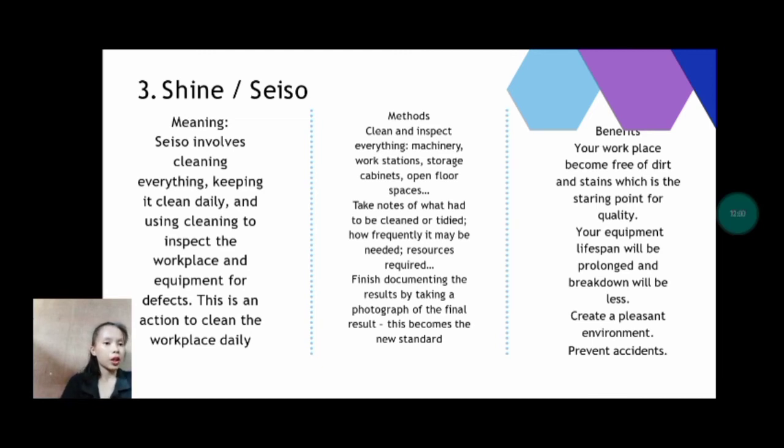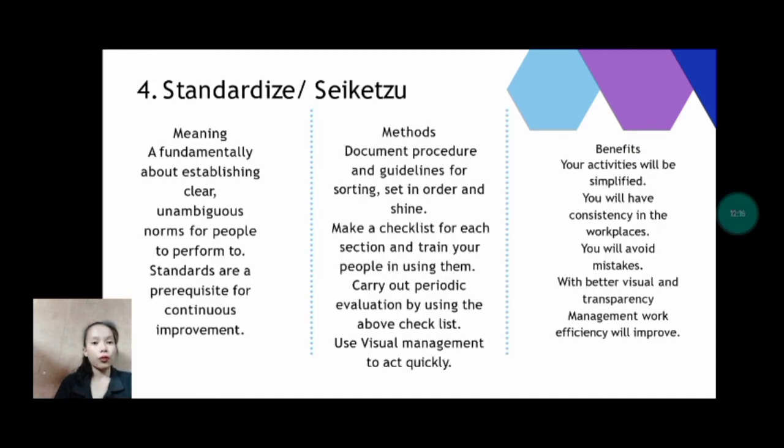Benefits: your workplace becomes free of dirt and stains, which is the starting point for quality. Your equipment lifespan will be prolonged and breakdowns will be fewer. It creates a pleasant environment and prevents accidents. So number four is standardize, meaning it is fundamentally about establishing clear and unambiguous norms for people to perform to. Standards are a prerequisite for continuous improvement.